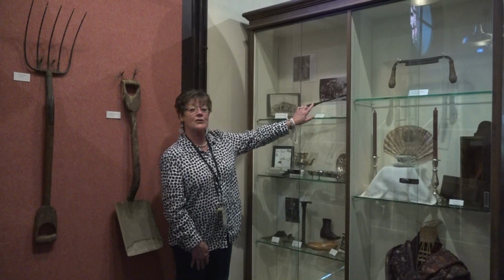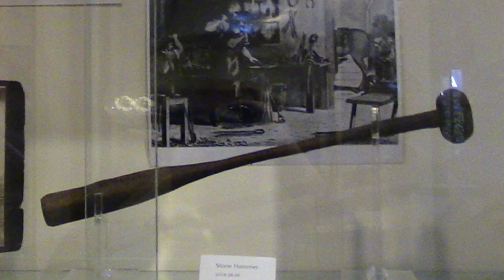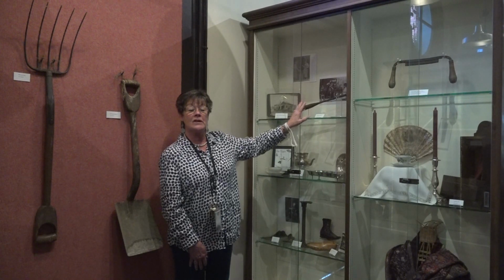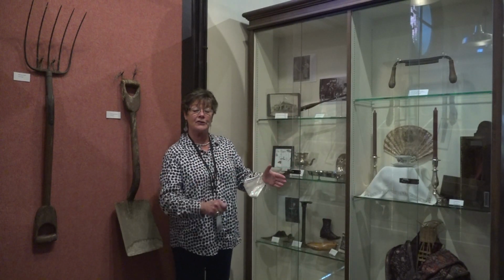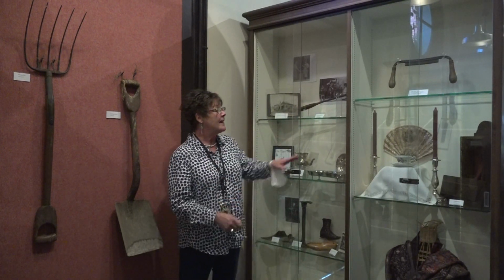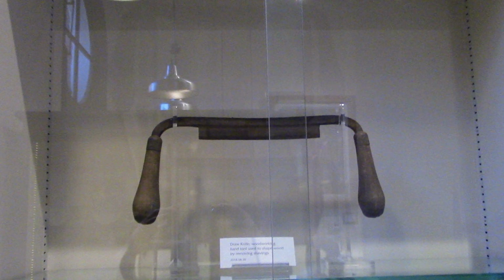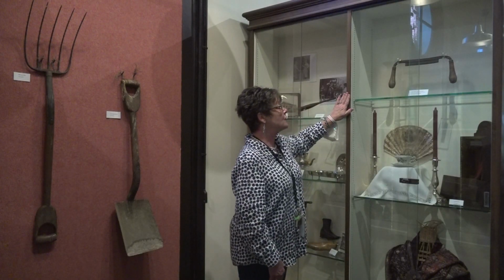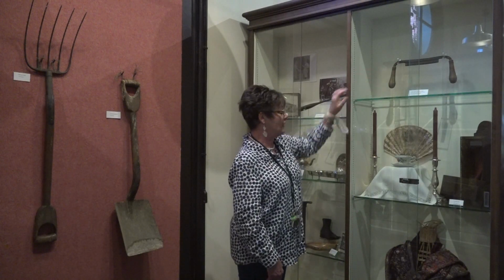This item here is called a stone hammer. This would have been used out in a rock quarry or in the trade of building stone walls or stone roads. They would literally use it to break the stone into pieces, to the size that they wanted. This is what's called a draw knife. This is used in the woodworking industry. It's a hand tool that is used to shape wood by removing the shavings. So that is called a draw knife.